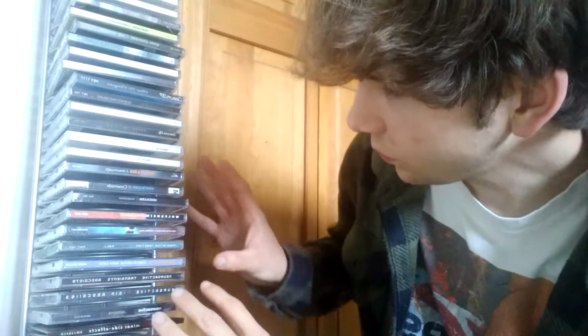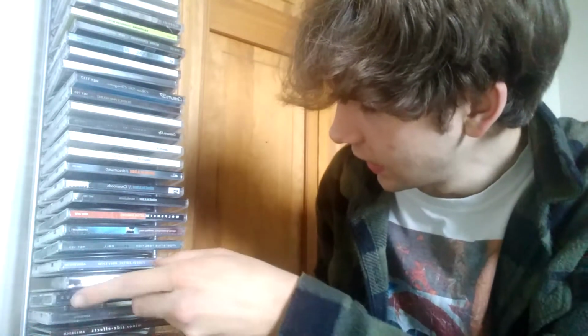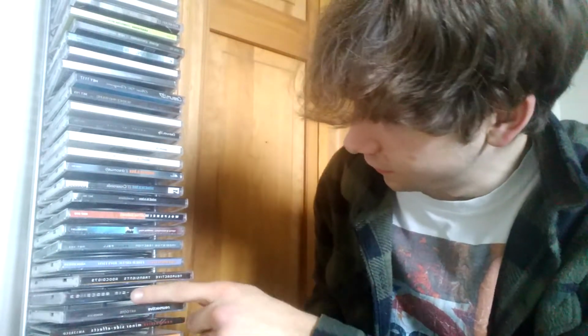So this is part 2 of looking at my CD collection. In the first part, I think I got all the way down to Neuroactive. There are a couple of interesting covers throughout. I went through a lot of the interesting ones, like the Scorpion one that was back on Neuroactive. I like this engine, the thing they did with the engine, where it's got the engine below it type stuff.